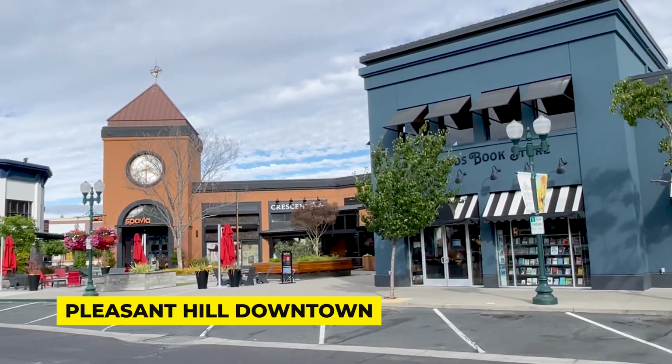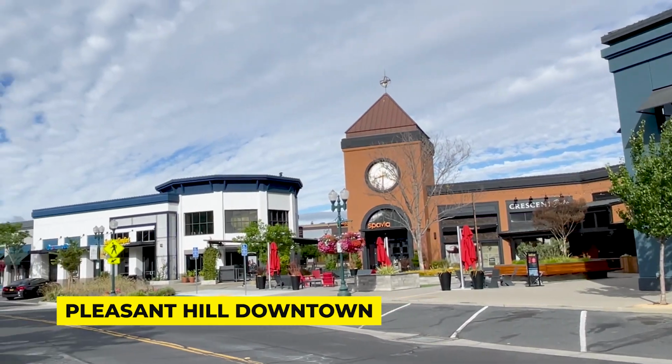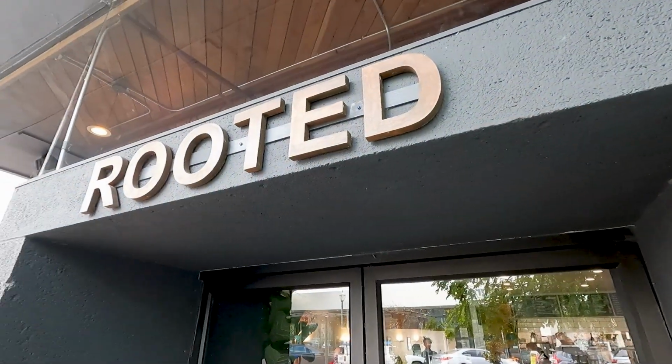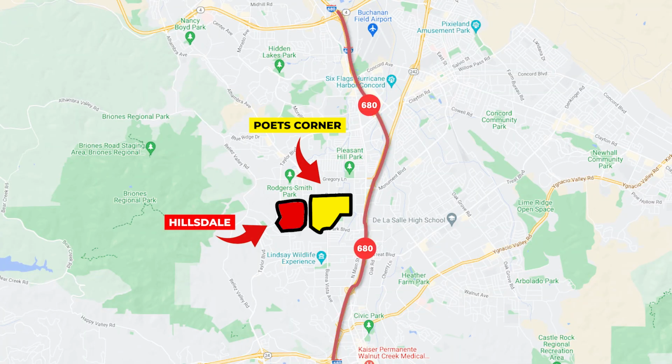Because of its proximity to Poets Corner, you're going to get a lot of the same access to the amenities. So again, the downtown of Pleasant Hill is probably about a 5-minute drive from here. You do have access to restaurants and a great coffee shop called Rooted, which is also very close to Poets Corner. You're about a 5 to 7-minute drive to the freeway from here, and a little bit further to the Pleasant Hill BART station. But again, very, very convenient for all of these types of amenities that you have in this neighborhood. So number 2 on the list is Hillsdale.